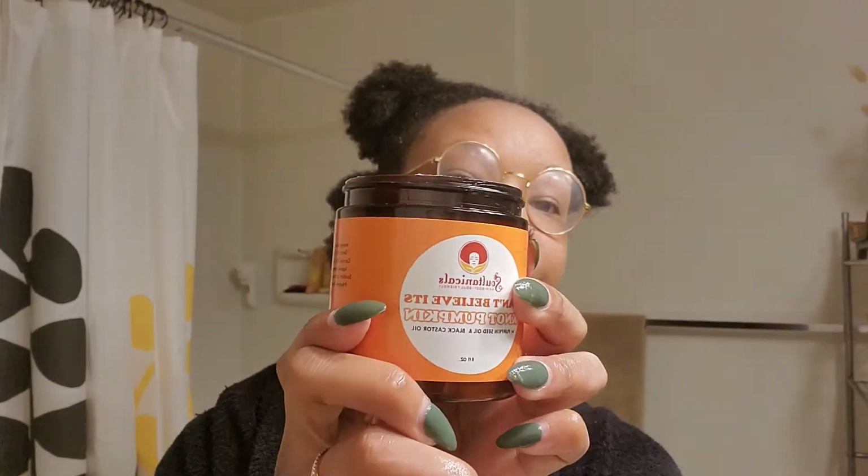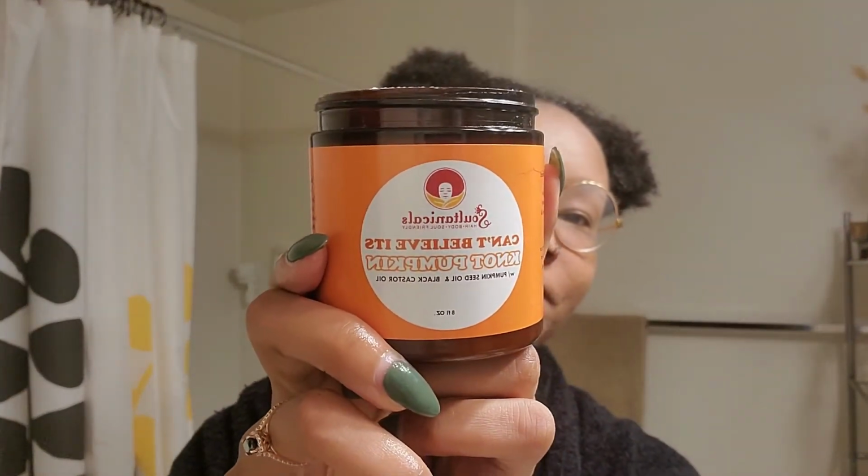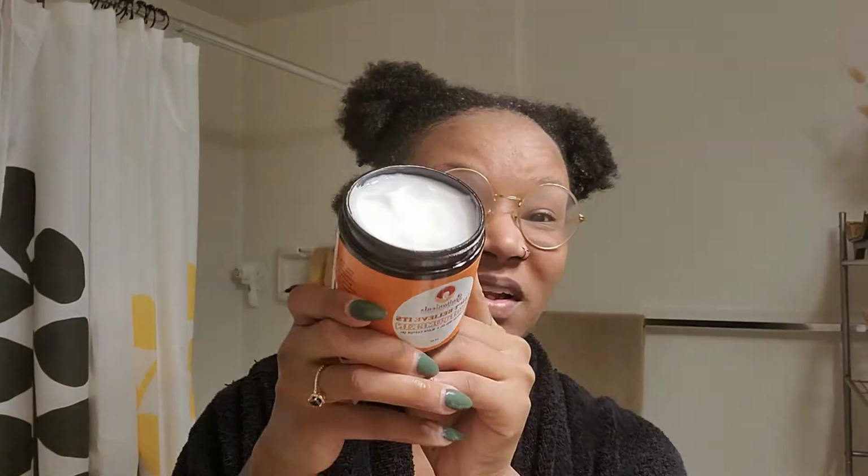So today I'm going to be using their Can't Believe It's Not Pumpkin. So this is what it looks like, and this is what it looks like on the inside. Very creamy. We know how CeCe likes her creamy products.